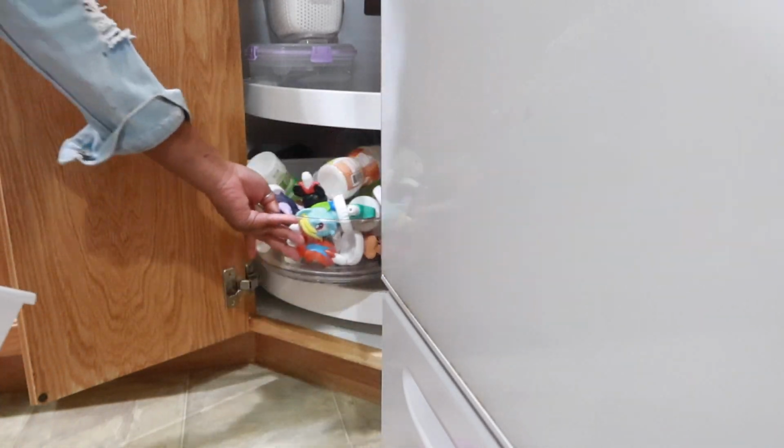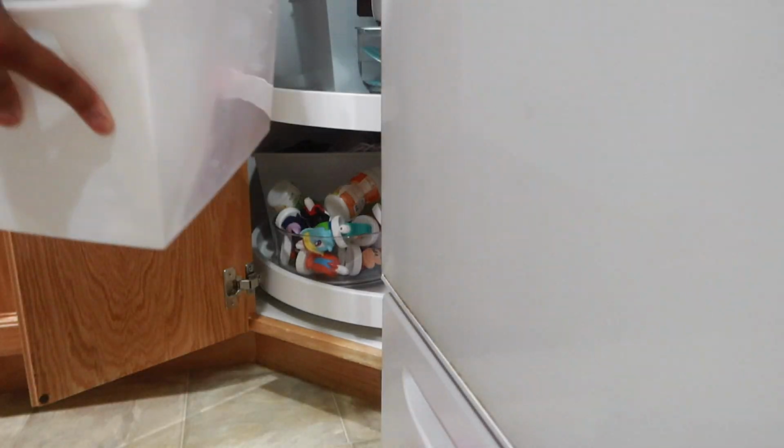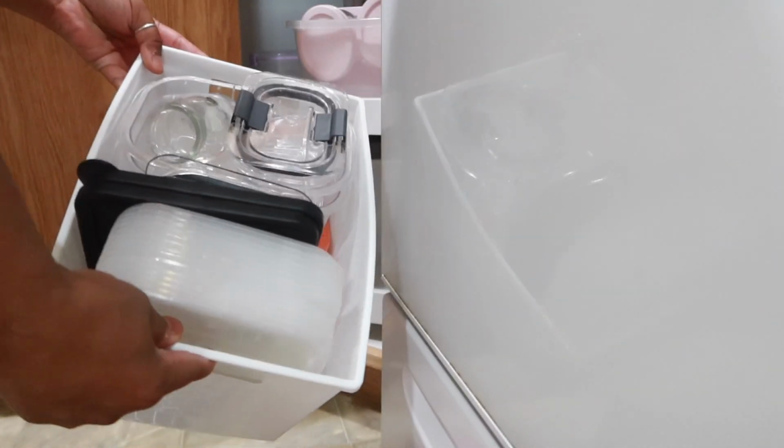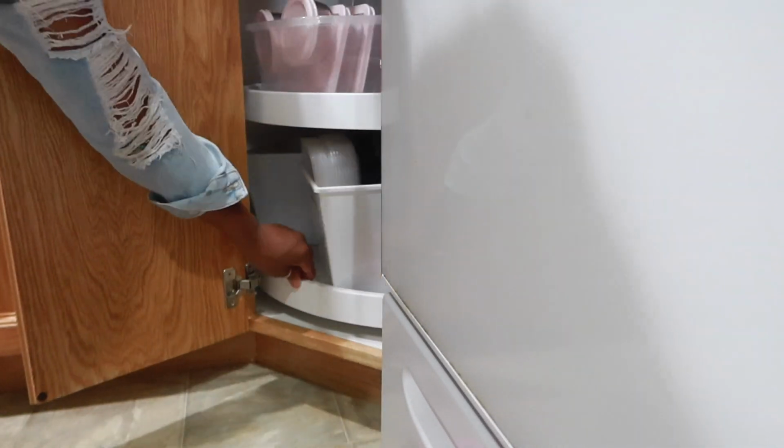A tip that I can give us moms is the Good to Grow character juices. Save the bottles, wash them, save the caps, wash them, and then the kids will have a fun way to drink their juice.